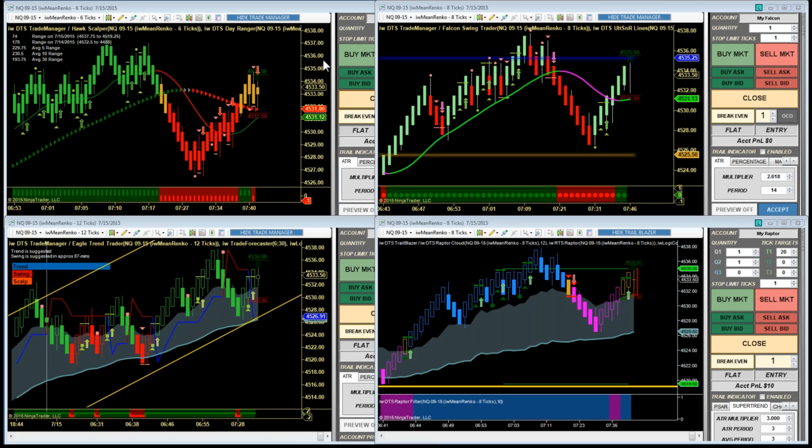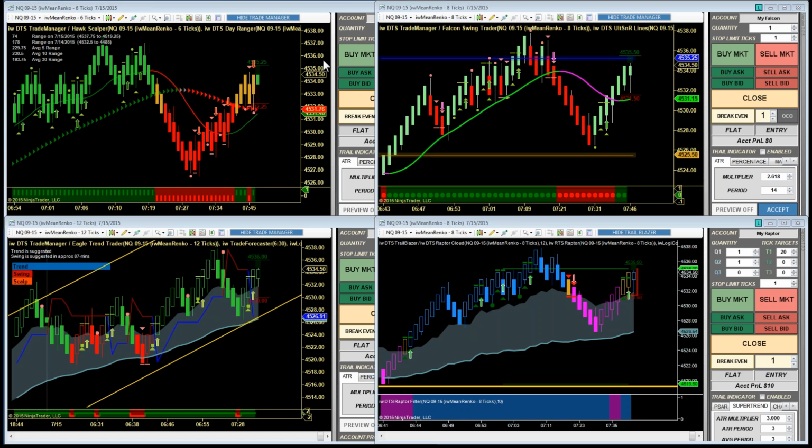These are the mean Renko bars, a terrible name, I know, but nobody listens to me. They incorporate all the best qualities of a Renko style or a range style bar, while blending them with the sensitivity of a candlestick. So the default settings for the Hawk Scalper are 6 ticks, the Falcon Swing Trader 8 ticks, the Raptor also 8 ticks, by the way, and the Eagle 12 ticks.